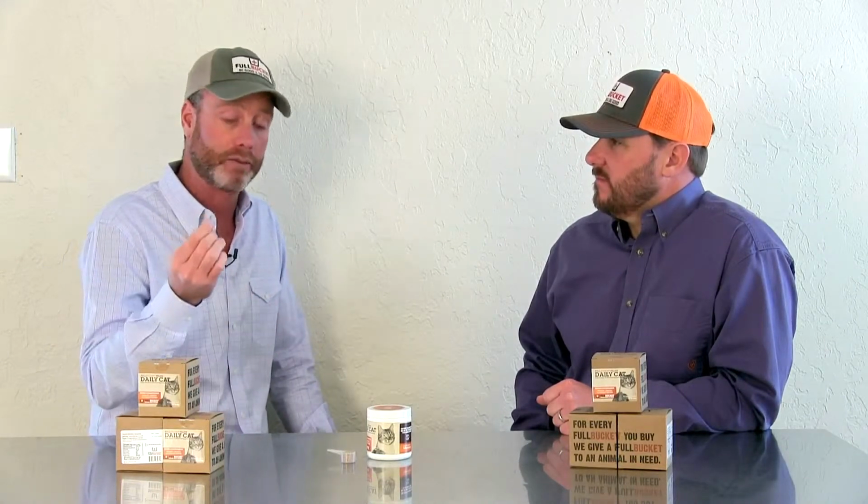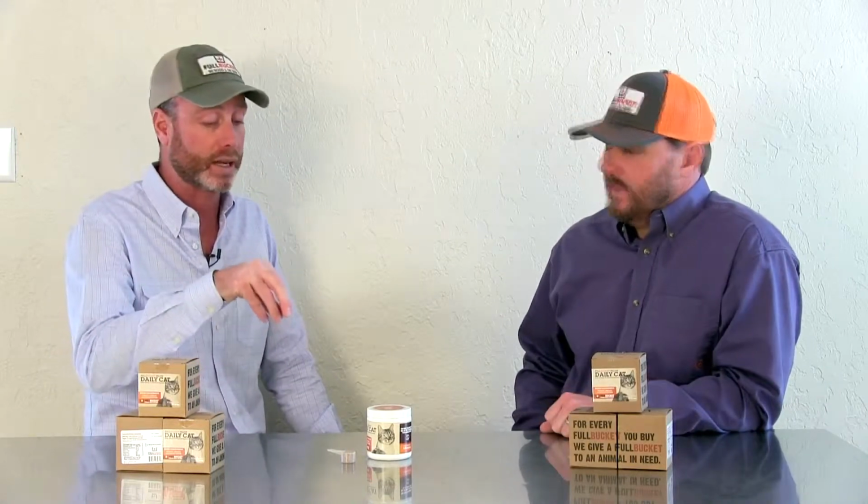I sprinkle this on the cat food. I'll recommend that you either moisten the cat food with a little bit of water, or ideally take a fish oil capsule, poke it with a needle, and squirt that on the dry cat food, then mix this into it. They can get a little omega-3 burst in there with the fish oil, also the flax, and it helps everything settle in. The palatability is really good.